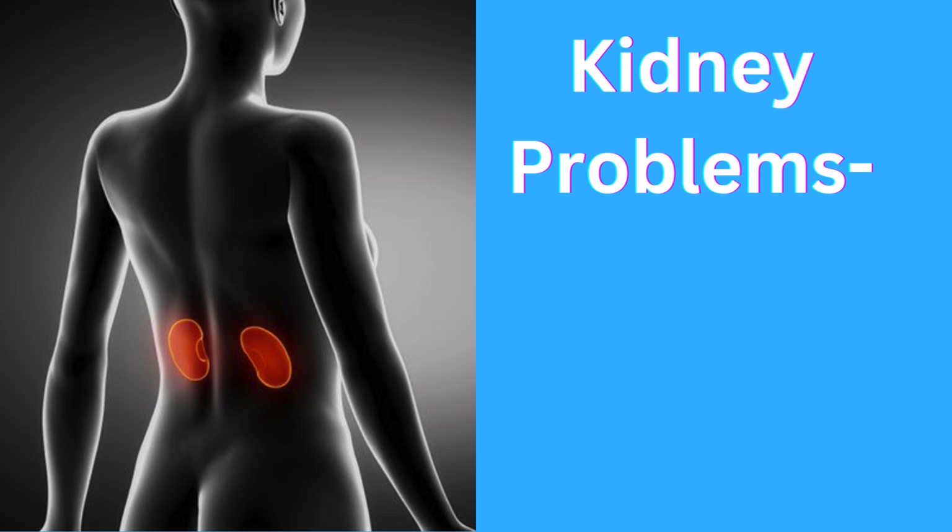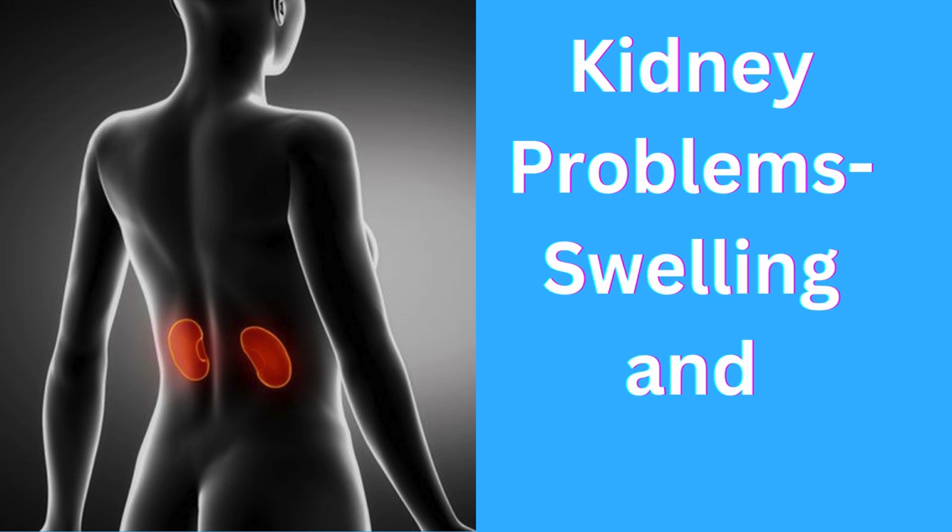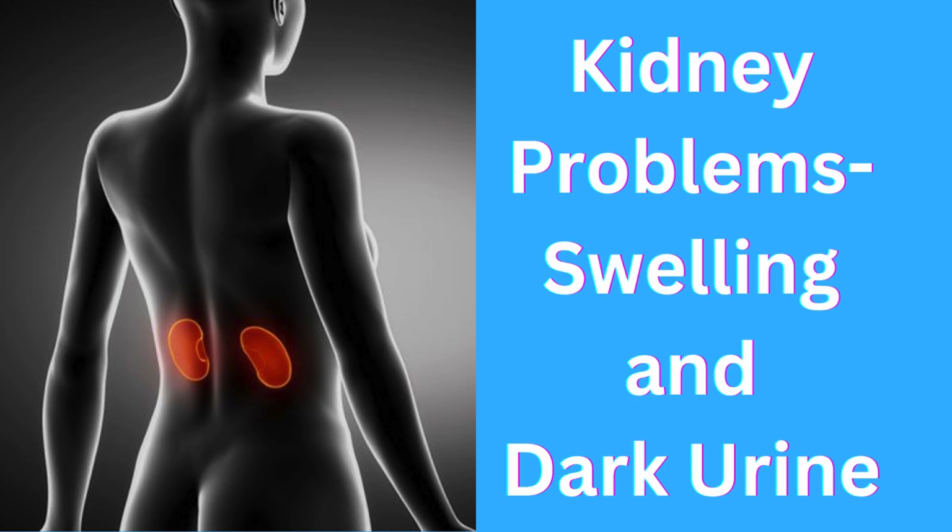Lupus can also affect the kidneys, leading to kidney disease in some cases. Early signs of kidney problems include swelling in the legs, ankles, or feet and dark, foamy urine. You might also notice that your urine has a strange odor or becomes difficult to pass. If you notice any of these signs, it's crucial to see a doctor right away. Lupus-related kidney issues can progress without you realizing it, so early intervention is key.